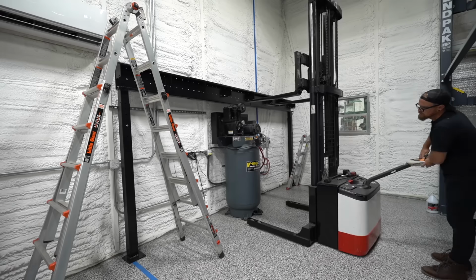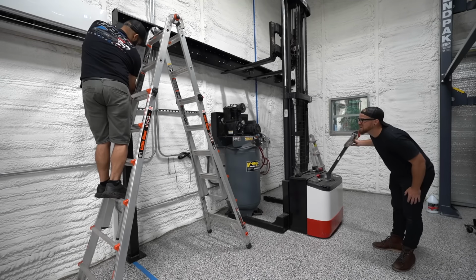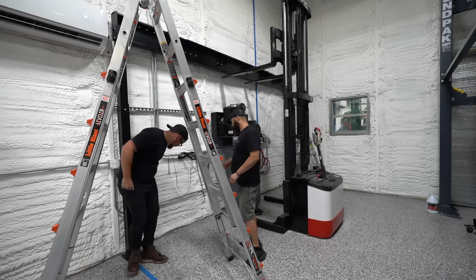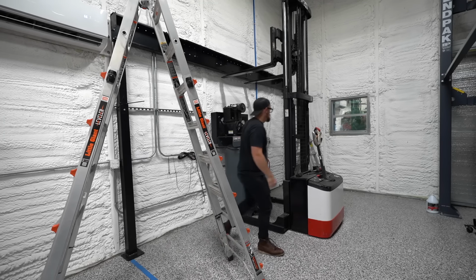We are trying to make this thing as large as we can while still allowing it to fit, and it seems like it's going to work. So we went ahead and raised it up to its actual height, the height that we're going to have it at, and then we just need to secure it so it doesn't come crashing down on us. I ain't going nowhere.